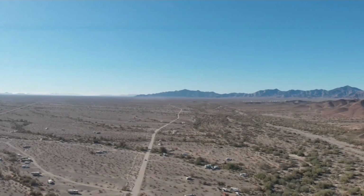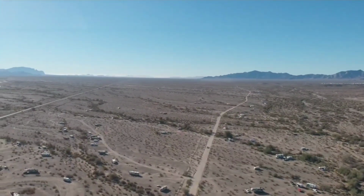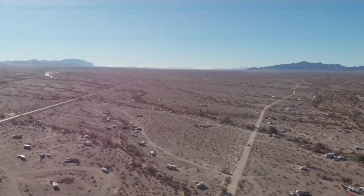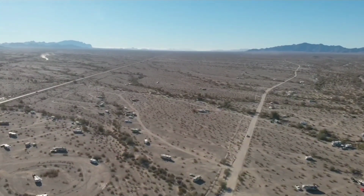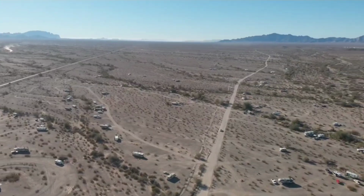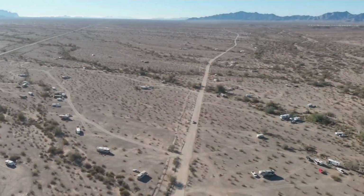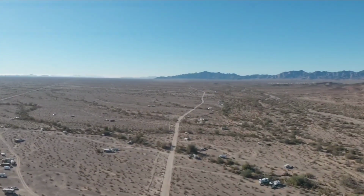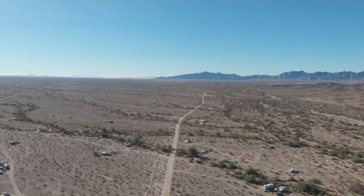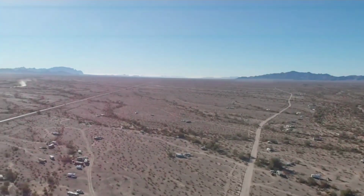Straight in front of us and below us, that's Old Yuma Road. And that'll actually take you to just north of the immigration checkpoint between Quartzsite and Yuma on 95 there. It comes back into 95. That also takes you by Roadrunner and some other BLM areas down there.